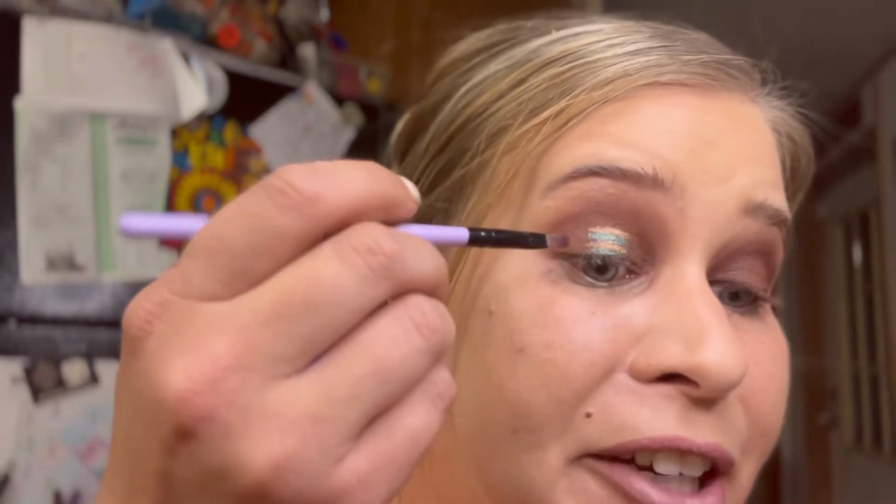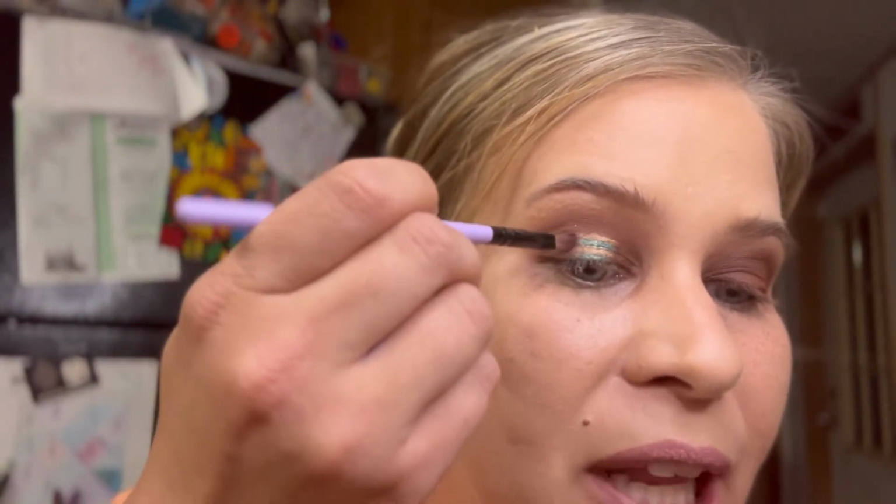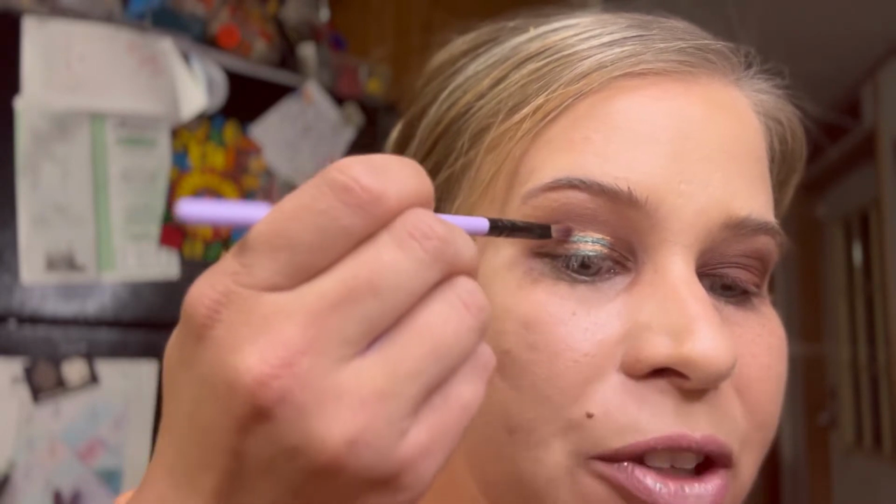Now to blend this out, I just take any old detail brush that's kind of flat and work at the edges a little bit, just to make them blend into that brown a little bit more so they don't look so stark.